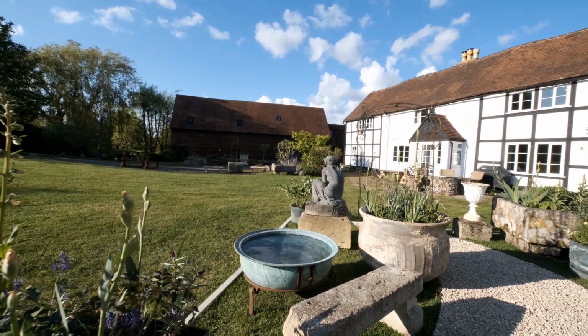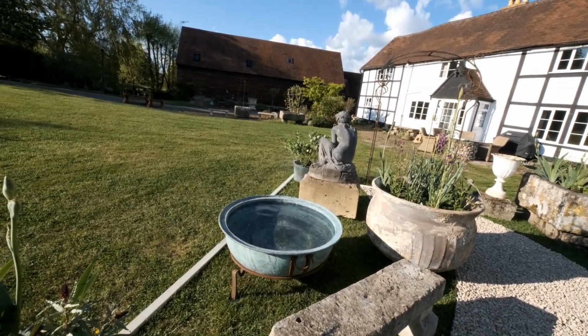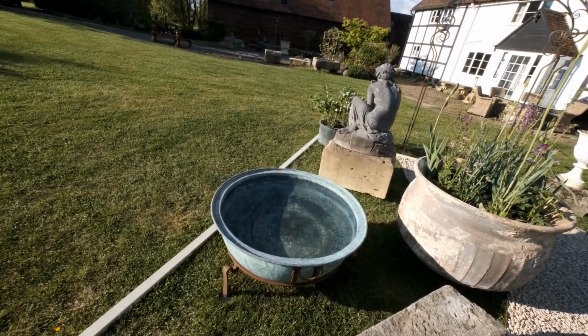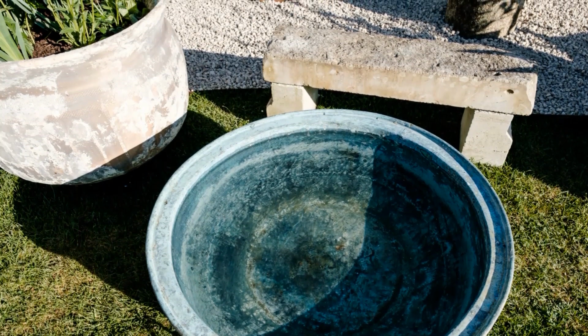And then a very simple copper bowl, just with some water here. You could have a little bubble going on in the middle. It's just very quiet. Sit on the bench, enjoy a moment.